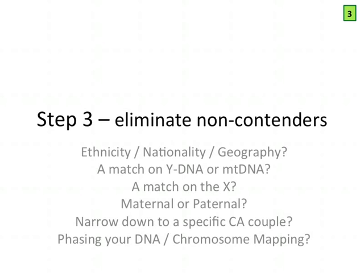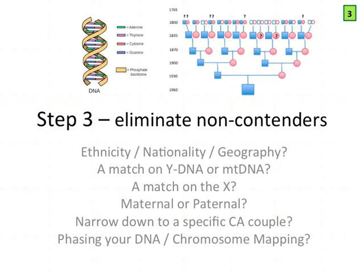Step 3, eliminating non-contenders. Now, I'm going to run through this fairly quickly because, like I said at the beginning, you can forget this completely if you wish to. It's rather technical, and I'm going to just skip through it fairly quickly. But we use a variety of techniques, mainly focusing on genealogy, but also on DNA, looking at ethnicity and nationality and geography, a match on the Y or the mitochondrial DNA, a match on the X. We can maybe separate between maternal and paternal sides of the family, and therefore eliminate 50% of our candidates as contenders for the common ancestor. And we can narrow down the specific common ancestor, and we can also phase our DNA and do chromosome mapping, and that is the way of the future.